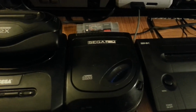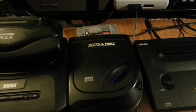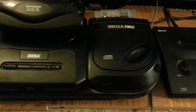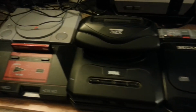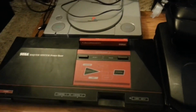The Sega CD, I don't have a lot to say other than it came out with a lot of terrible games for it. There are a few good ones though. I do have Lunar, and Lunar is probably one of my favorites for the system. So pretty happy to own a copy of that, and thanks Alex from P&P Games for helping me out with that one.